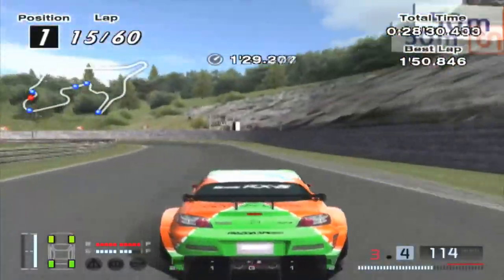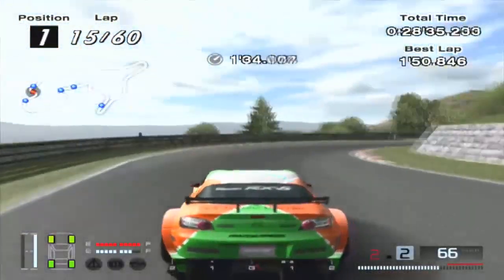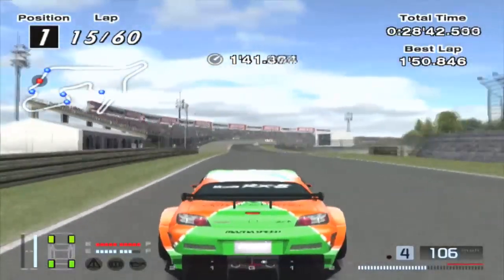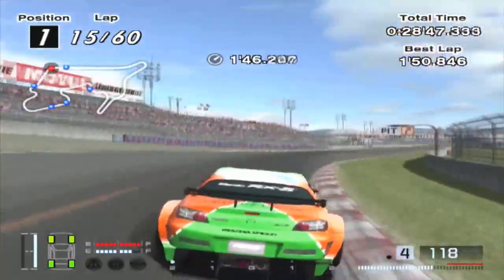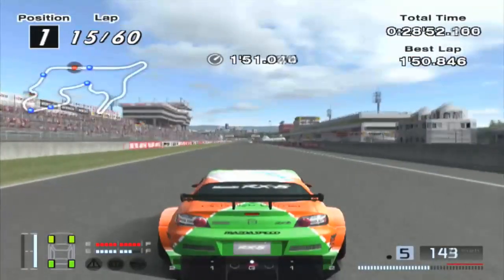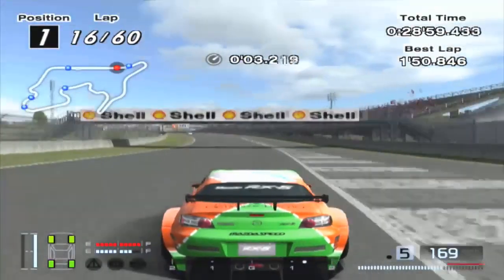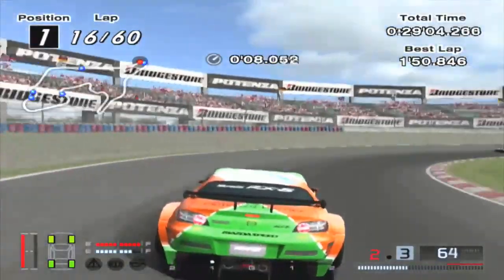Well, he's only going to have 3 pit stops in this race. And I'm going to have 5. Come here, Opal. He's finally pitting. Freaking turd.